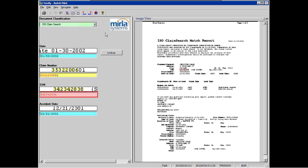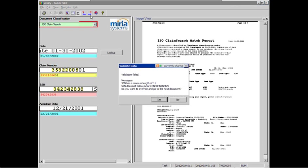And to give a better idea of that, I'm going to go ahead and process it and see what the validation failed on. It says that the social security number should have a length of 11, but it only has a length of 9. And it's asking me if I want to override. I don't want to override it.